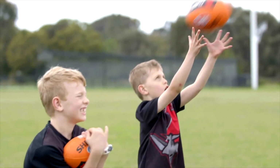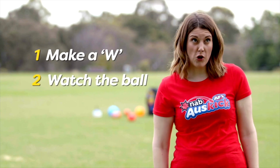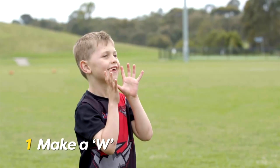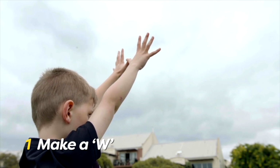Now, let's learn how to do an overhead mark. For overhead marking, make a W, watch the ball, long arms, and close the W. Pointing your fingers to the sky, make a W shape with your hands in front of your face and spread your fingers. You're ready to mark the ball.